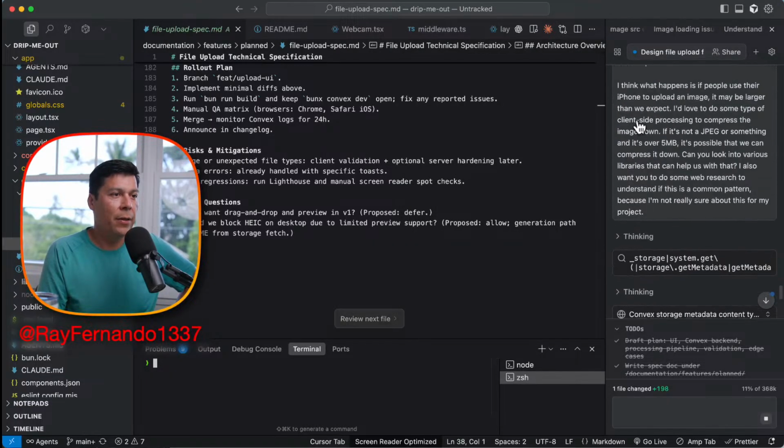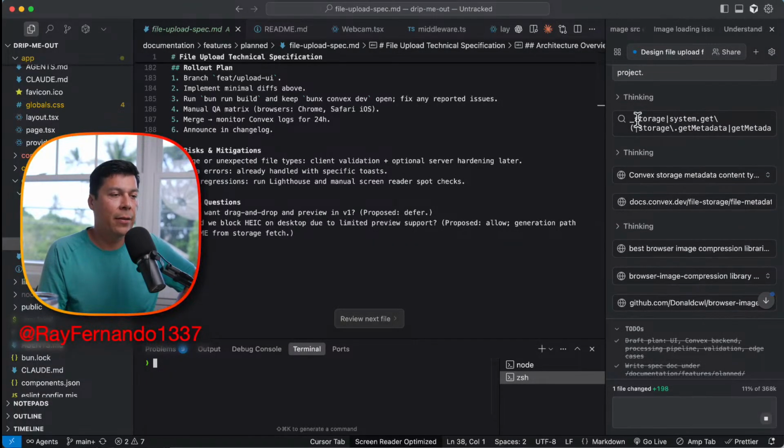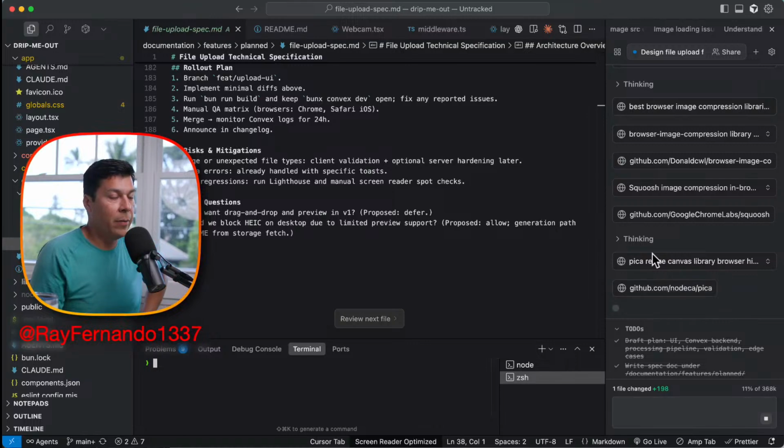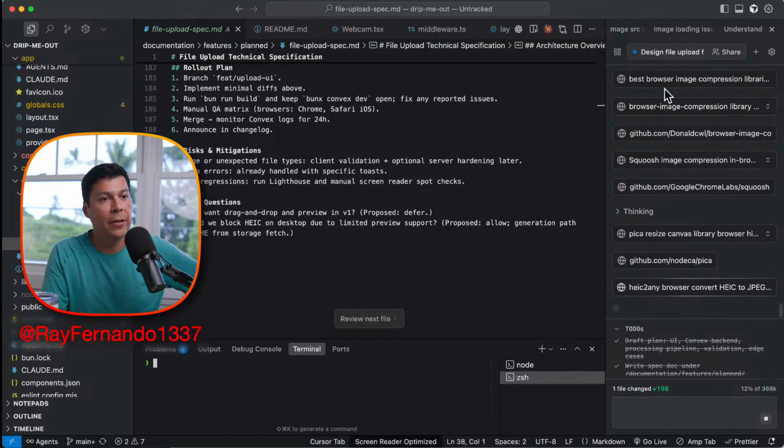And so I was thinking there must be an existing library that already does this validation. I know Zod does some validation. So I'm just curious to see if it's going to actually pick that up or if I have to explicitly call that out. And then also if there are any browser image compression libraries too.